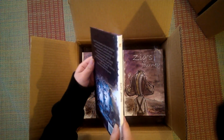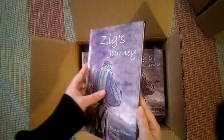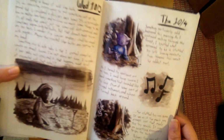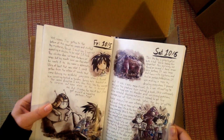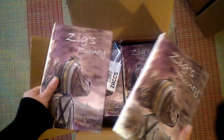Oh, here it is, people. Zig's Journey. Oh yeah. Oh my gosh. Wow. I think this actually looks better than the sample one that I got. It's actually, I think it's clearer. Well, here they are.